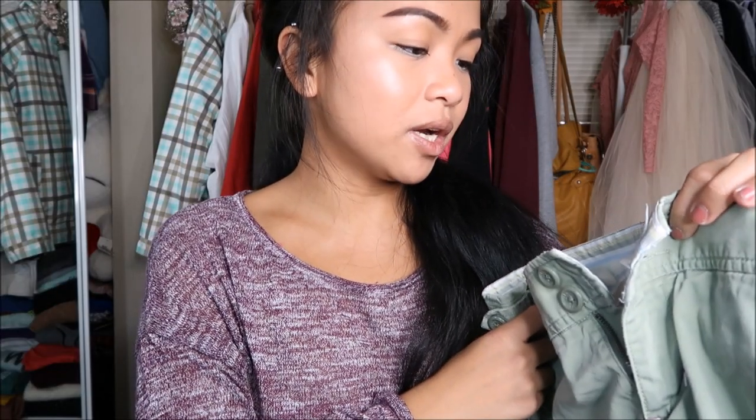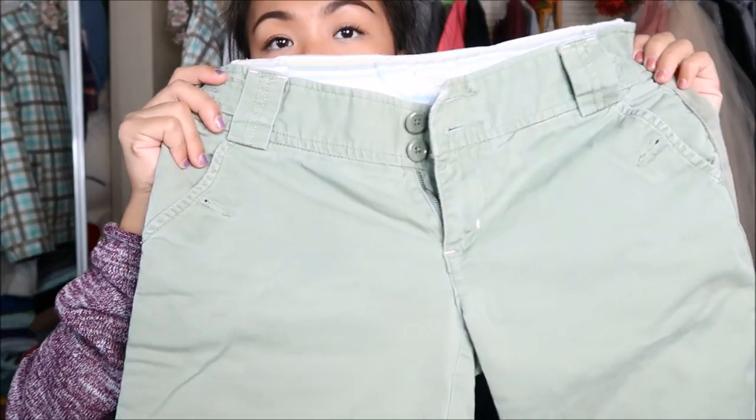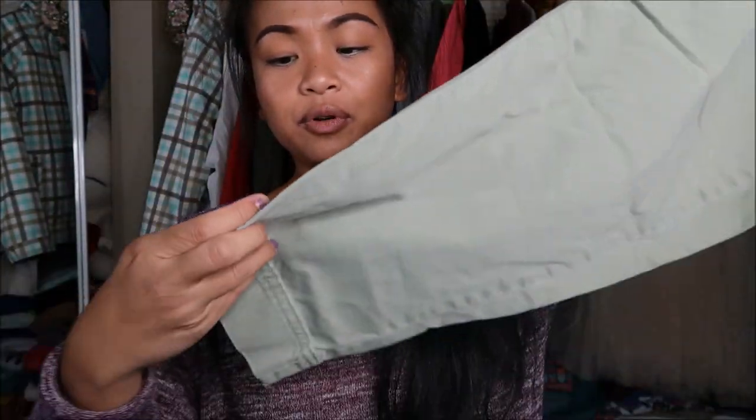Next thing that I have is by American Eagle Outfitters in a size 4, and it is a lighter wash green capri, and it has little buttons on the back, and then the back pockets also have buttons as well.